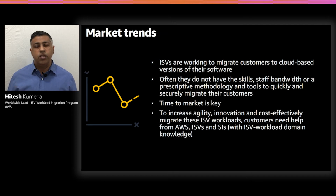The trends give us a certain set of challenges that are being faced in the market today. The ISVs continue to migrate their customers to cloud-based versions of their software. Often, they do not have the skills, staff bandwidth, or a prescriptive methodology and tools to quickly and securely migrate their customers. Time to market is key for them as well as for their customers. In order to increase agility, innovation, and cost-effectively migrate these ISV workloads, customers need help from AWS, ISVs, and SI partners to make the solution really work for them.